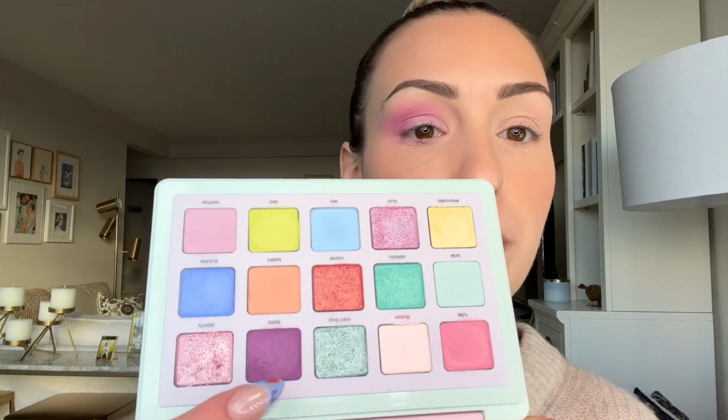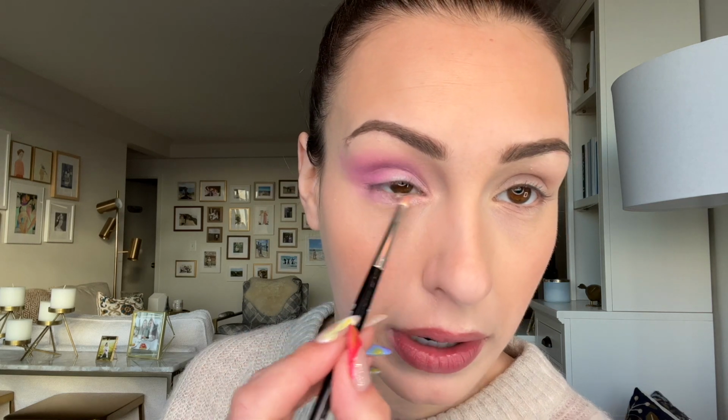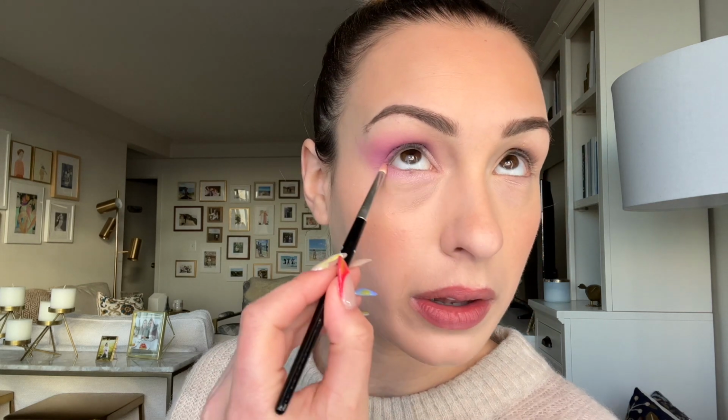I'm gonna go back into Bora and I'm now gonna put that on the lower half right here. Now that I know this shade, I don't really need to be afraid of it. I can just drag that down there.